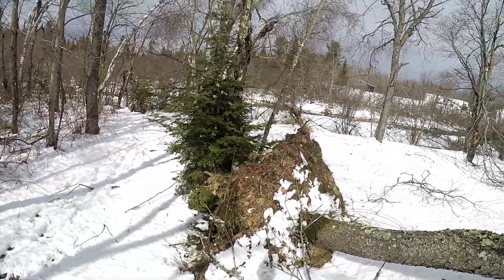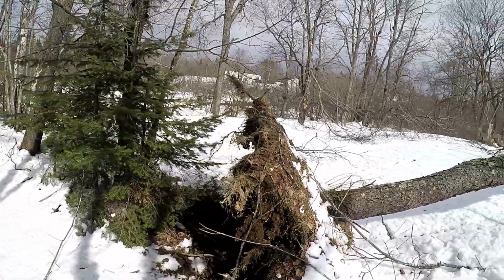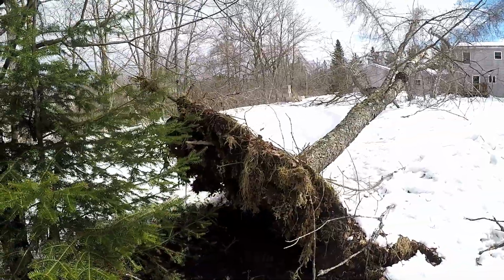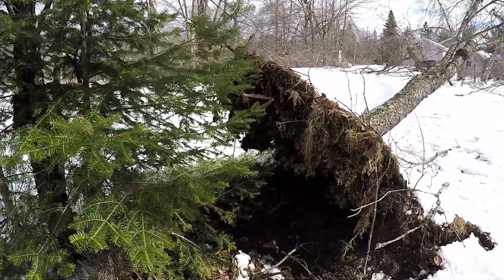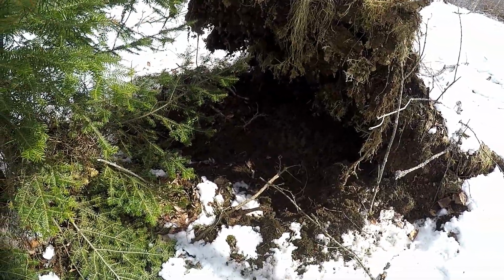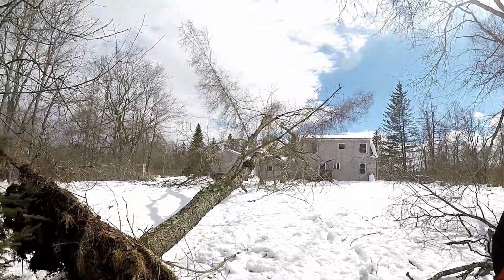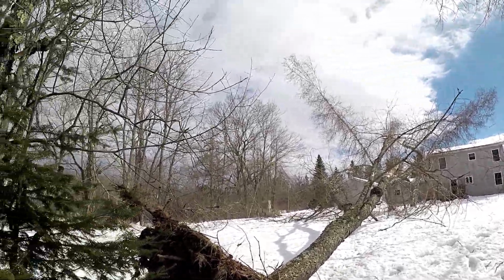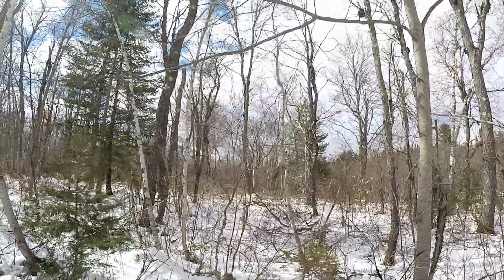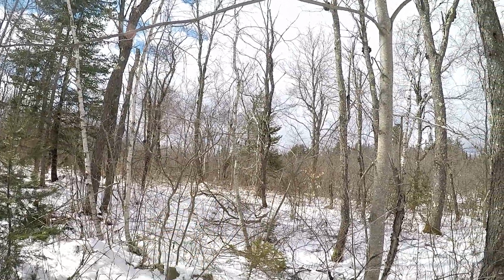Look at that. That's just crazy. Austin, come on over and check this out. You looked underneath? Wow. That's just... wow. A lot of damage. A lot of damage. And I'm seeing a lot of damage through the woods too. There's a lot of deadfall up in the woods.